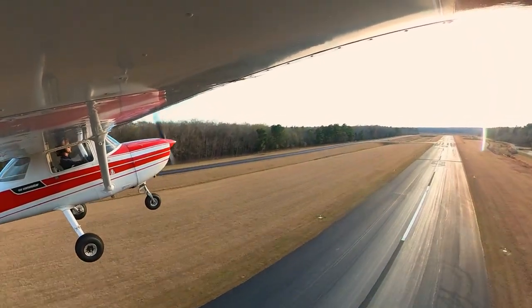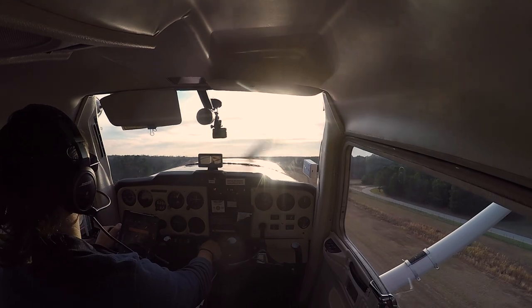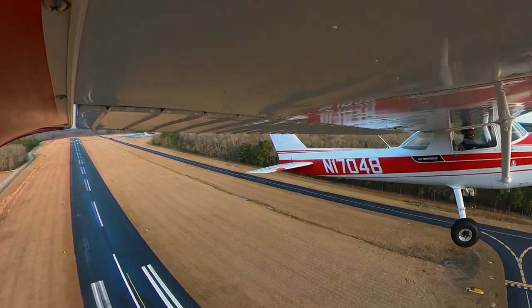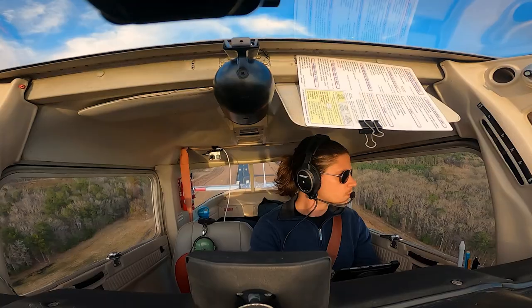Up, spoke too soon. Pitch for 75. Everything's still looking good. Somerville.